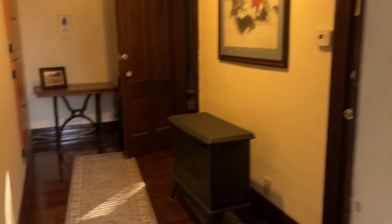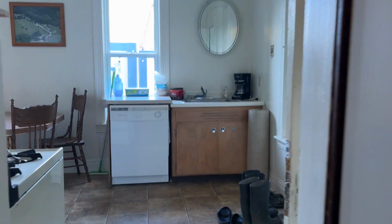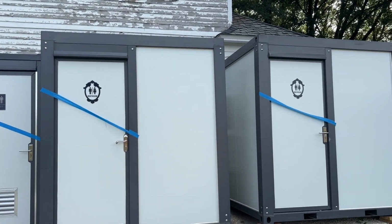They have a men's shower and bathroom. Oops, messed up. Kitchen area. And the women's shower and bathroom over here. Hal thought I was breaking into somebody's house this morning. They're very nice though. They're big and clean. And in all fairness, it looks like they're about to add some upgrades.